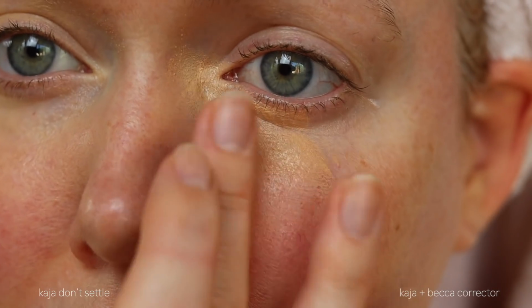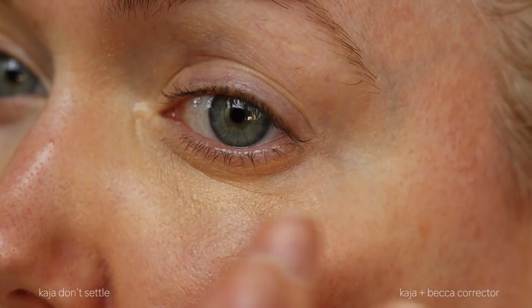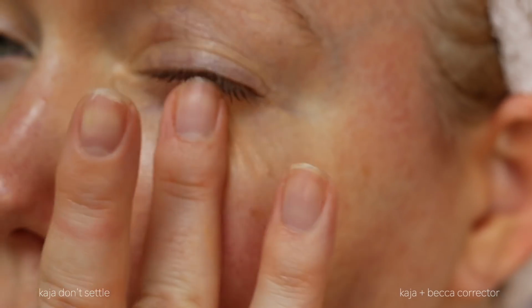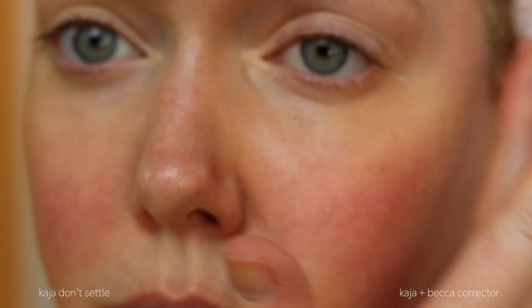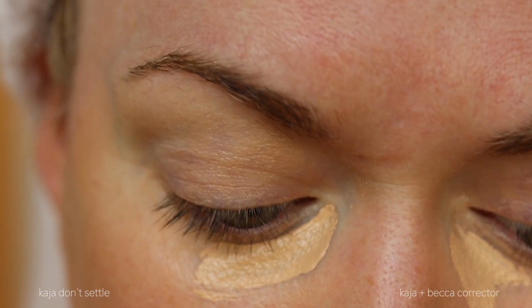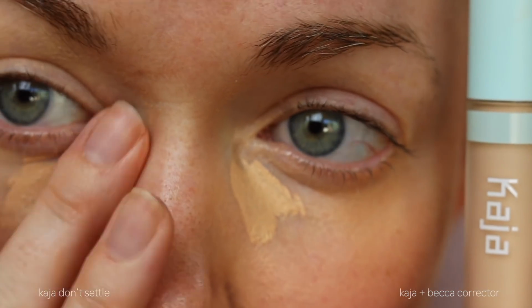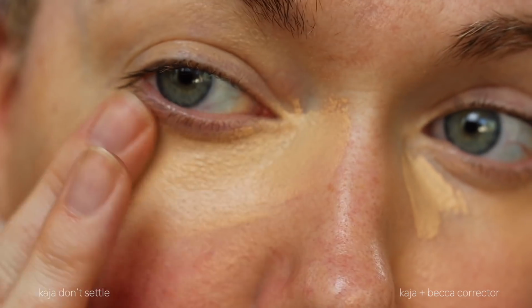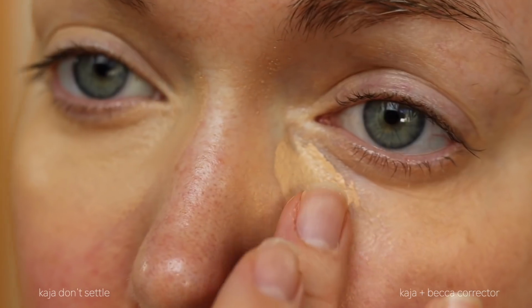This is a super lightweight formula. This is for the person who wants to feel like they have nothing and who needs only the lightest amount of light deflecting coverage. This is for the ultimate no makeup gal. And I tend to prefer a little bit more coverage if we are being honest, but my gosh, I'm putting a lot of this on too. I really messed up. This poor concealer, it deserves a better shot than I am giving it.